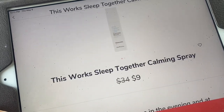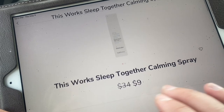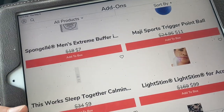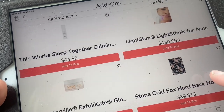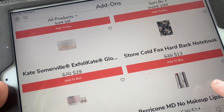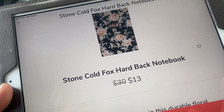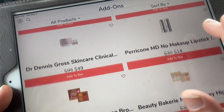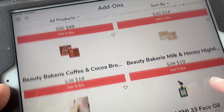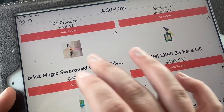I have tried this before. This works. Calming spray. You spray it on your pillow. I can't say scientifically whether or not it works, but, you know, it smells nice. Hardback notebook. Stone Cold Fox. I just wanted a closer look at that. It looks pretty. Is that a charm for your dog?